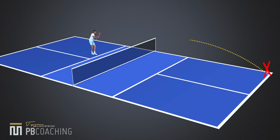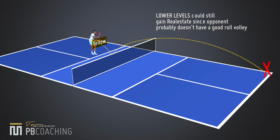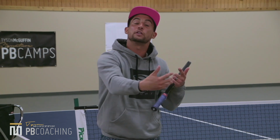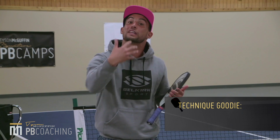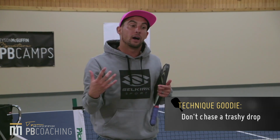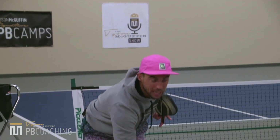Now, higher levels, if I drop and they're able to take it out of the air in their yellow zone, I would say higher levels, most players have a pretty fine-tuned roll volley where it's tough to gain real estate if you've dropped a ball in their yellow zone. So maybe in that scenario, maybe you're not coming in when you've dropped it in their yellow zone. Maybe you're being more selective about when you should come in, or more selective when you should come in if they're making contact in that red zone.